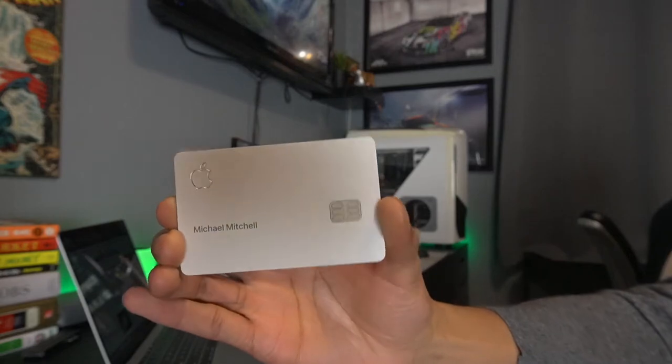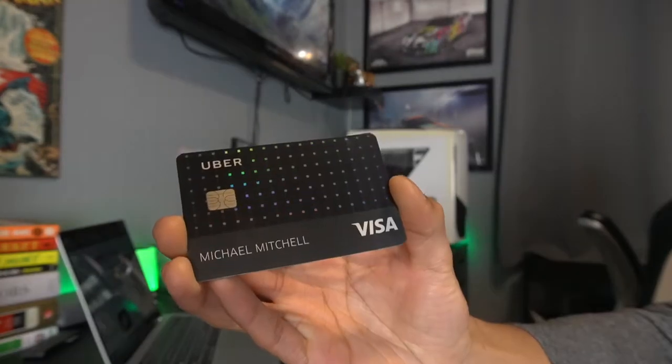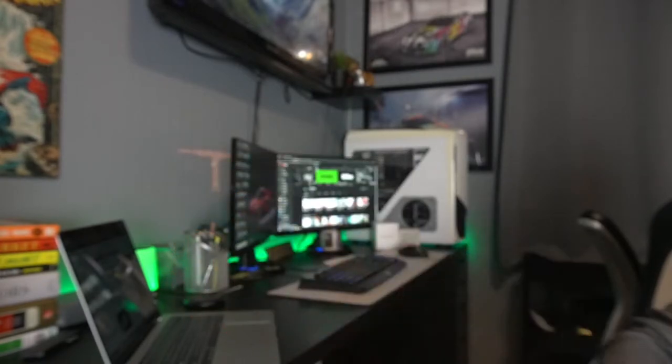And in today's video, we're going to talk about why I essentially got credit limit increases for my two main credit cards, which are my Apple Card right here, as you can see, and my Uber credit card. So these two cards, and why I got credit limit increases for both of them. Let's get right into it.